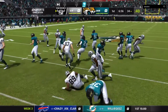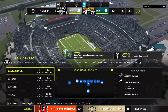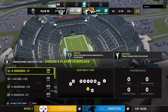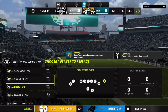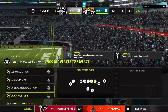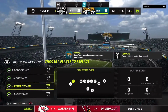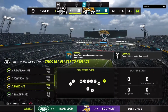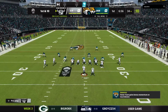And they're going to start this drive in pretty good shape as they get it up past the 30, at their own 34-yard line. From the 34 now, here's 1st and 10.